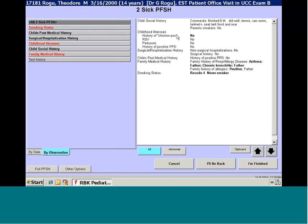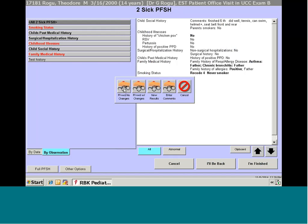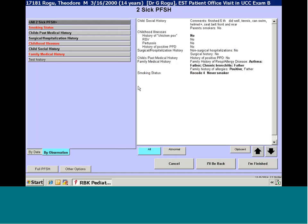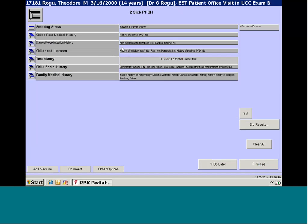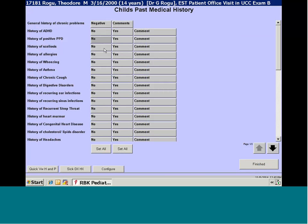You can review the past medical and social history. Usually all the data is documented over here. To review it, you just review no changes, and it stamps it in the progress note. Or if you want to change something, you can add that very simply by clicking it.